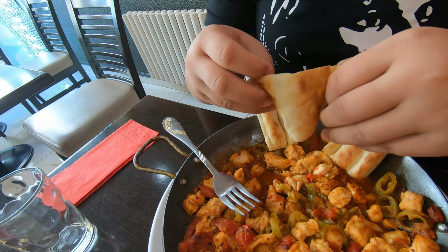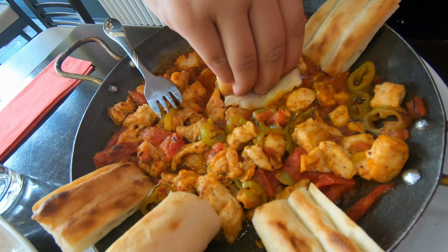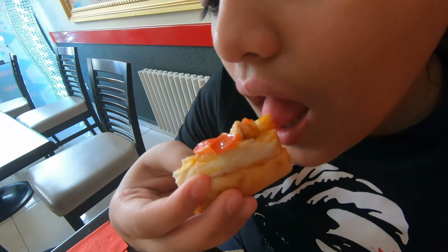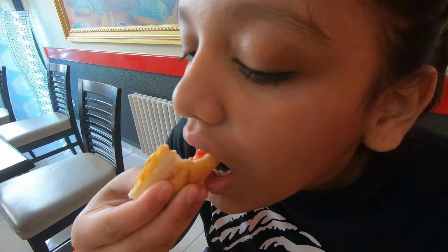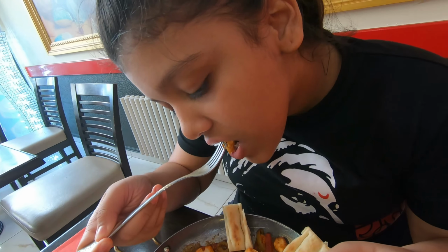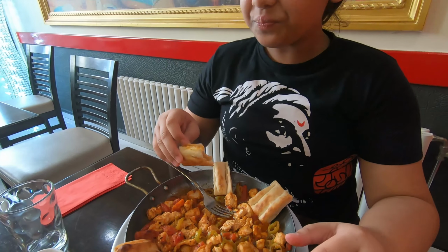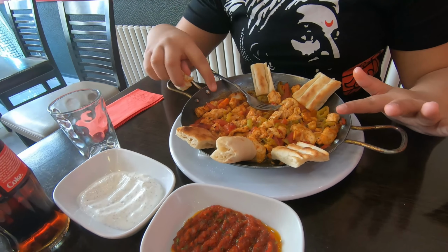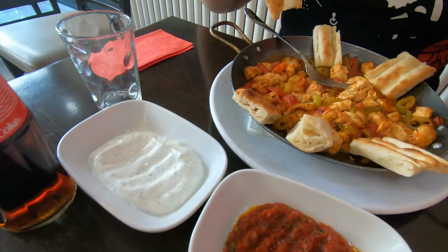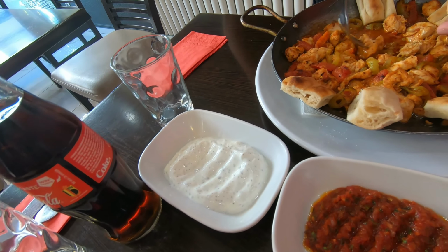So I'm gonna try with the bread. It's quite hot. I'm gonna try with the bread. Okay. I'm gonna have some sugar. It tastes even better with the bread. Yummy. This has a lot of flavor of the tomatoes. Okay, I'm gonna try with the sauce now. I'm gonna get some chicken in it.